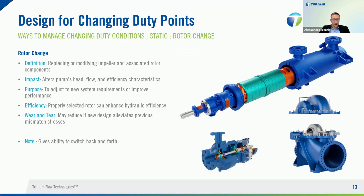We will now deal with static methods to change the performances, and specifically we are now addressing what we can do inside the pump, so some modification to the equipment, specifically to the rotating parts of the pump to change its performance. The first way is, in fact, to replace the impellers with other impellers having a different design and therefore different performances, or to modify the existing impeller to optimize the pump output.